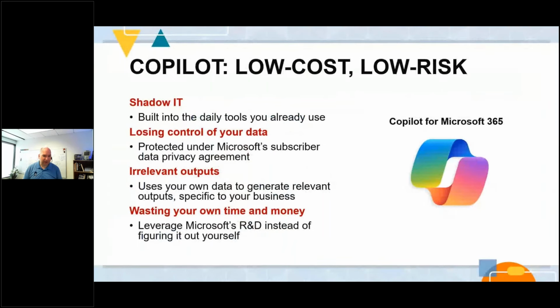Copilot is really low cost and it's low risk to get started with. If you already have reasonable cybersecurity controls, if you already have reasonable data hygiene, you can turn Copilot on and just start using it. And it starts reining in some of the things that you've already got risks in your environment. I mentioned at the start that this is really about risk management and being able to leverage a new technology to say, I want to improve productivity, I want to increase revenue, reduce costs, all those things.